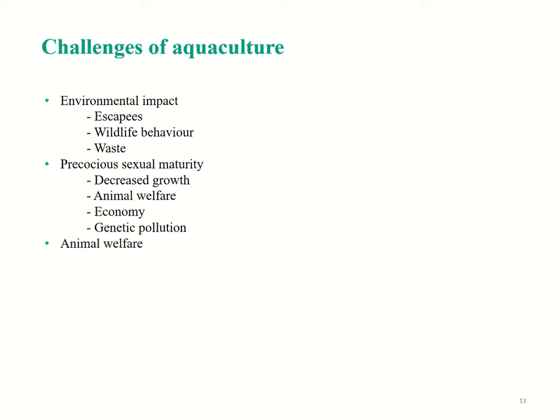The industry also has a lot of welfare problems. For instance, there is a lot of handling, high stock densities and constraining conditions, which can create a lot of stress. The animals have increased susceptibility to pathogens, parasites, and diseases, and they have a lack of natural behavior, such as they cannot hunt or perform migrations, like a salmon would normally migrate to the rivers. And the environment is monotone. There is a lack of environmental enrichment, which could affect their brain development. So there are quite a lot of challenges in the animal welfare department for this industry.